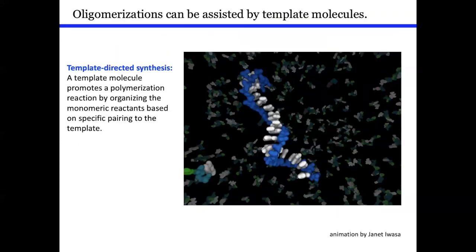Okay, template-directed synthesis has been extensively studied in the context of nucleic acid chemistry, and to a lesser extent for certain peptides, such as ones that can form amyloid-like fibers. Template-directed synthesis is a process where oligomerization is promoted by reactant pre-organization along a template molecule. Templating reactions of this sort can show good fidelity and can be fairly selective for chirality and regioselectivity.